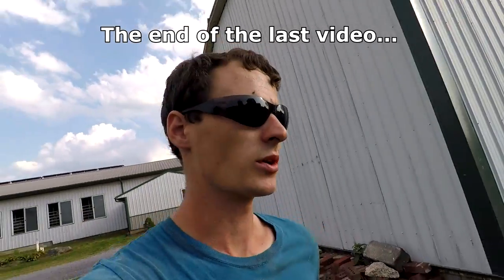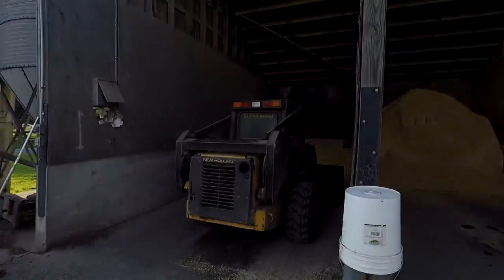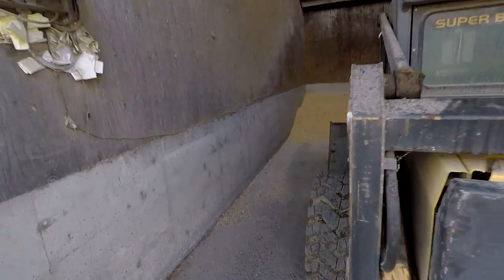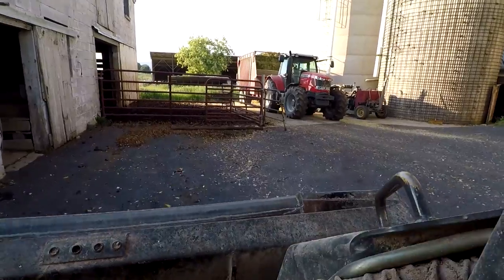I'm gonna go have supper quick, and then I'm gonna go down and climb that silo and see how full it's getting. Now I'm gonna take the skid loader back to the other farm. We're gonna use the bucket to clean up some of the mess of silage down there, and then I'm gonna climb the silo.